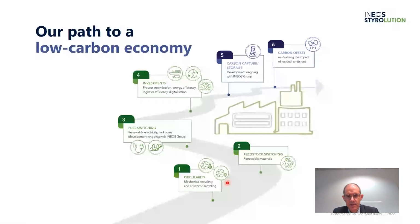The second step is that we are trying to switch feedstock. And that particularly means that we want to move to more renewable materials. And I talked about recycling and renewable already. And as you may or may not know, particularly renewable feedstock has a significantly better CO2 footprint, even better than recycled materials. So that is a very attractive part of the offering.